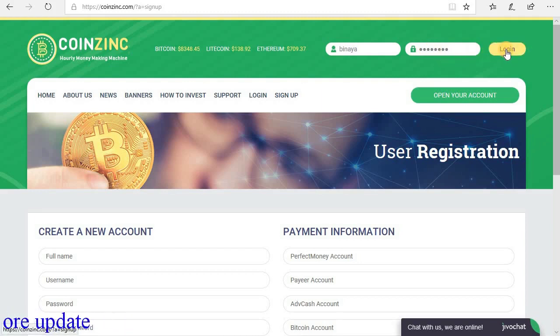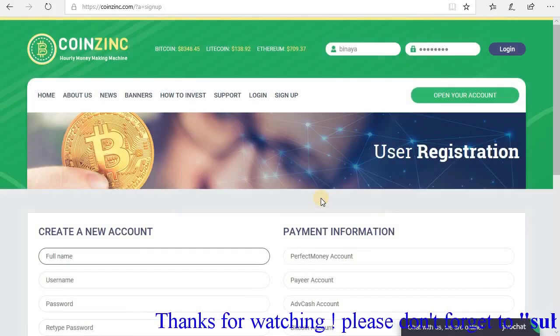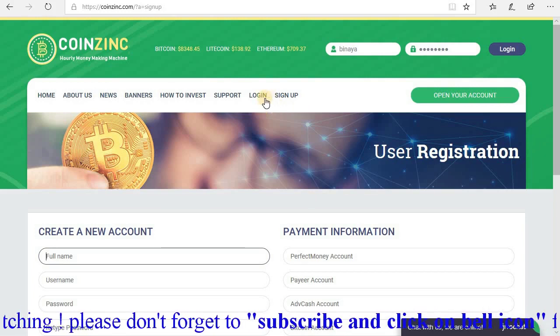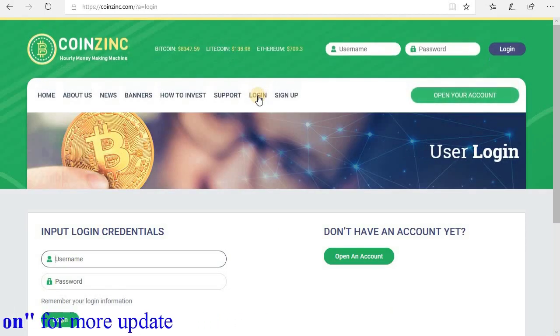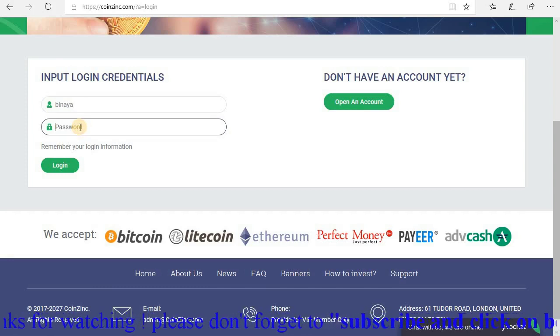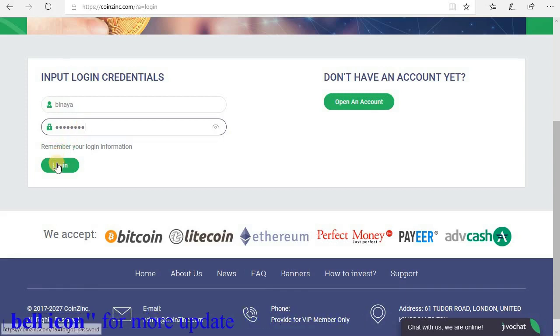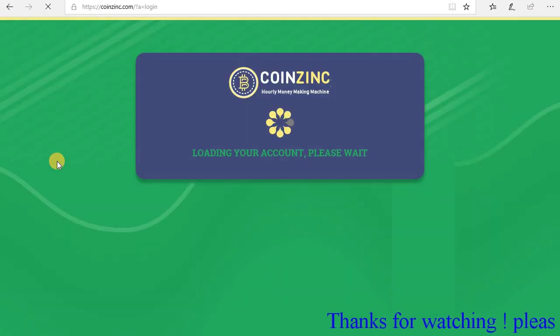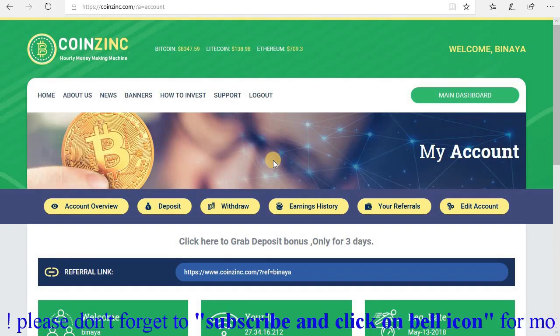Okay, username, password, login. Sorry, this is not taking login because I need to go to the login area first. Here is password. Login. There was a problem because I went to the registration page before, so I am successfully logged in now.